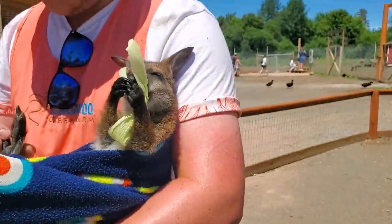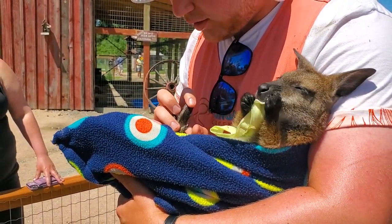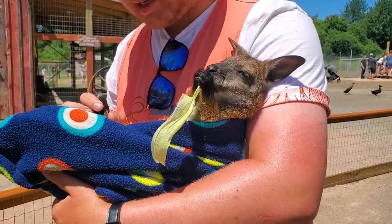Okay, so she's got this main toe. Stabilizing toe, and this is two toes that are fused together into one. And it's their grooming toe, called a dew claw, or syndactyly is the scientific word.